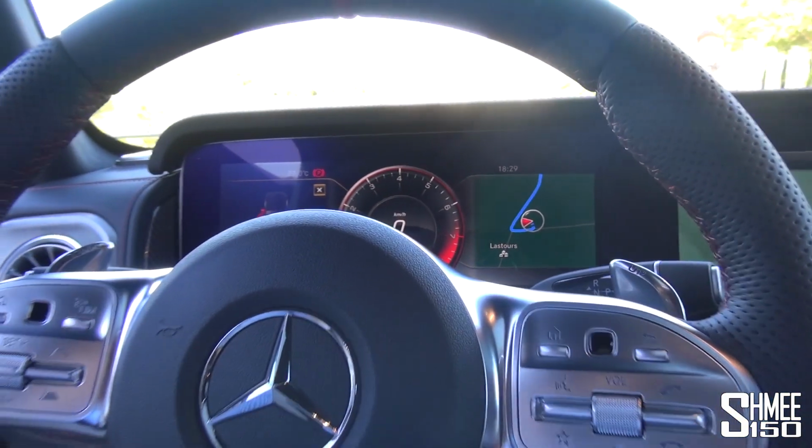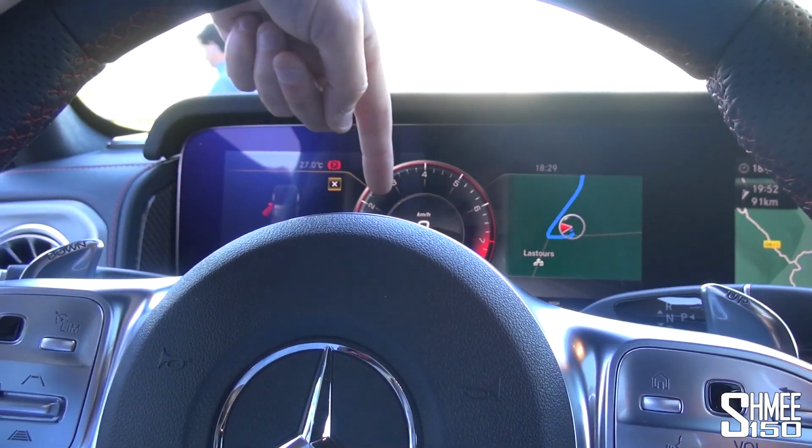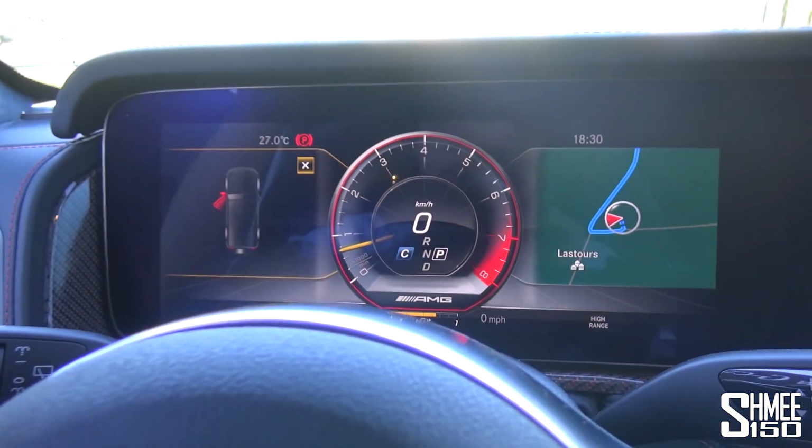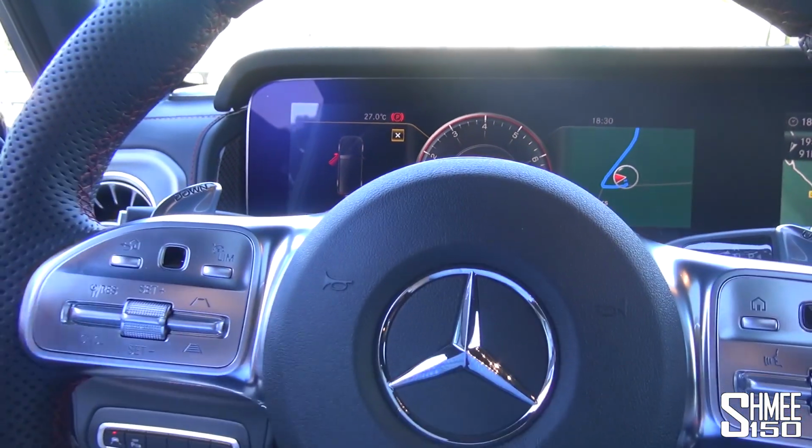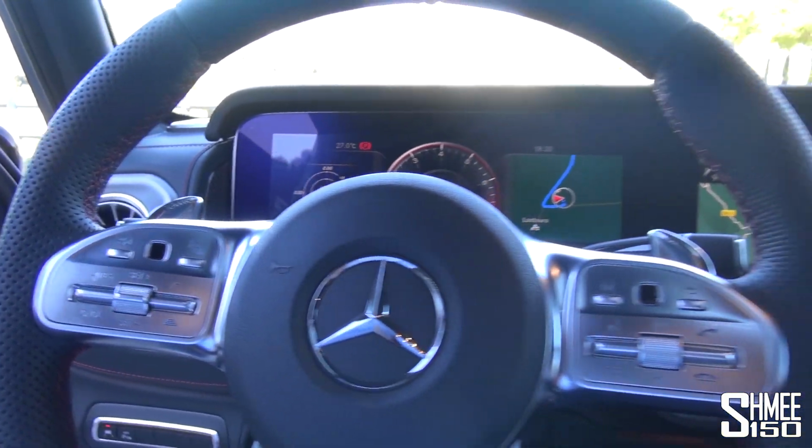Now the car does actually have stop start, so in comfort mode for sure it will run. It will also do cylinder deactivation if you're driving in comfort mode, so cut 4 of the 8 cylinders for fuel economy reasons, which is a nice little thing that it's able to do.